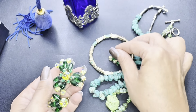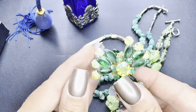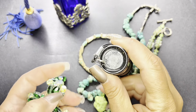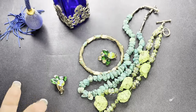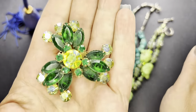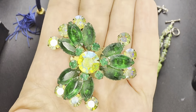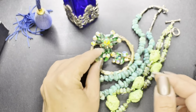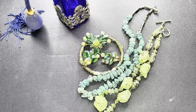Absolutely gorgeous set. And I don't believe those will glow, but let's check. Okay, I had to go grab a black light that worked. So let's take a look. No, these do not glow. But those are really, really pretty. Look at that. Such a pretty brooch. Love the green. Kind of got almost like a green theme going on here. Look at that. So cool.